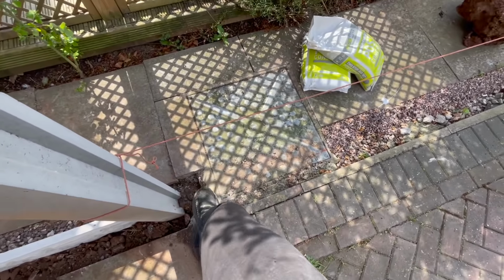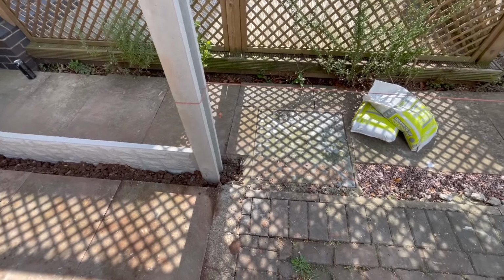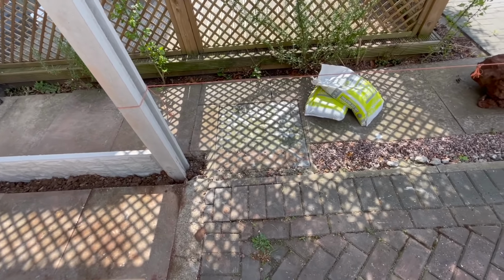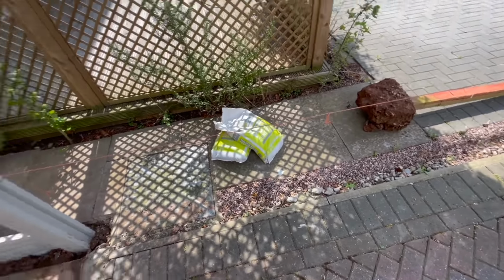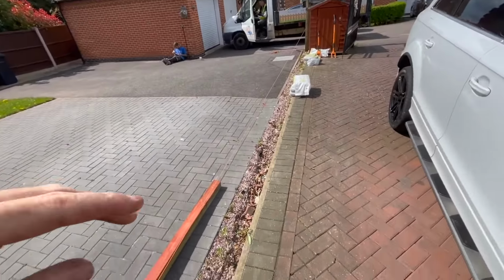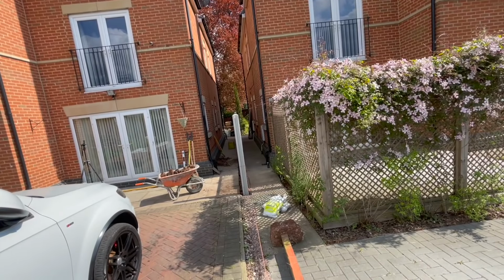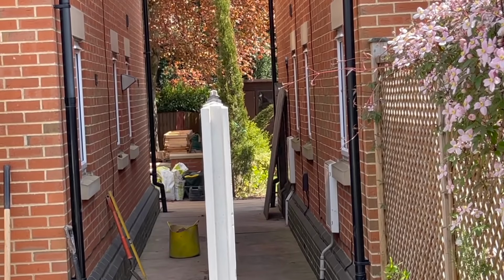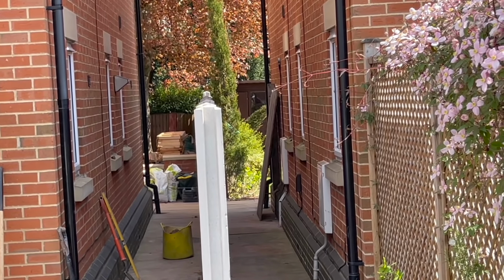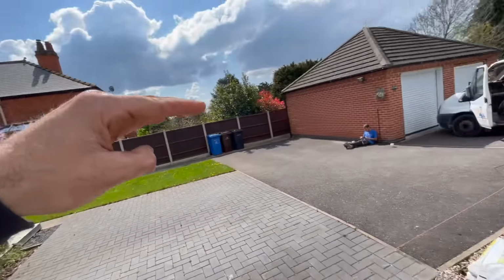Pesky drain to contend with now. And as you can see, gravel board's going to need cutting over that, which is not a problem. We can sort that out. Just going to ask the customer if he wants it to continue running at that height, because of course it's not 6 foot now. If I stand here at the tallest part, I'll be able to see over that quite easily, and that's not too shabby for a straight line either. Love that. So I'll see if the customer wants to bring it up slightly and then return over.